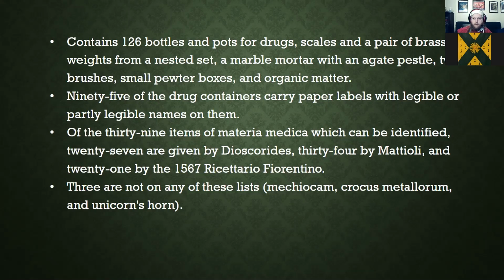There are papers that are written all about the contents of this chest, and you can actually see the breakdown of what's on each level and what it is, and then you can find its reference in which herbal the original is from.